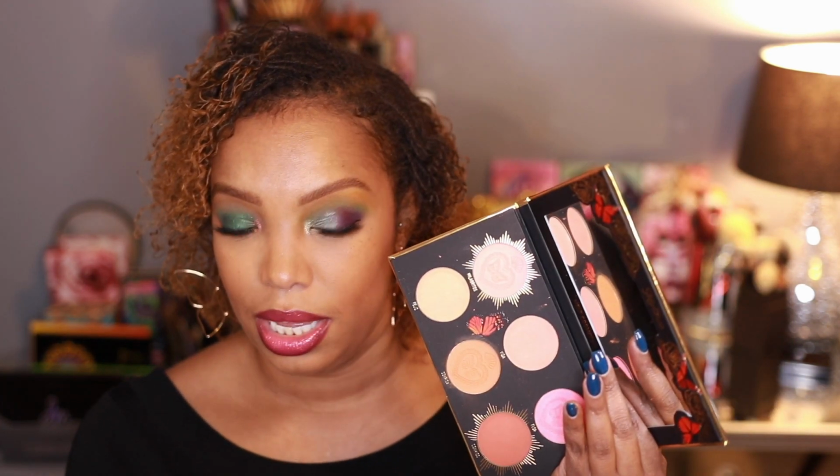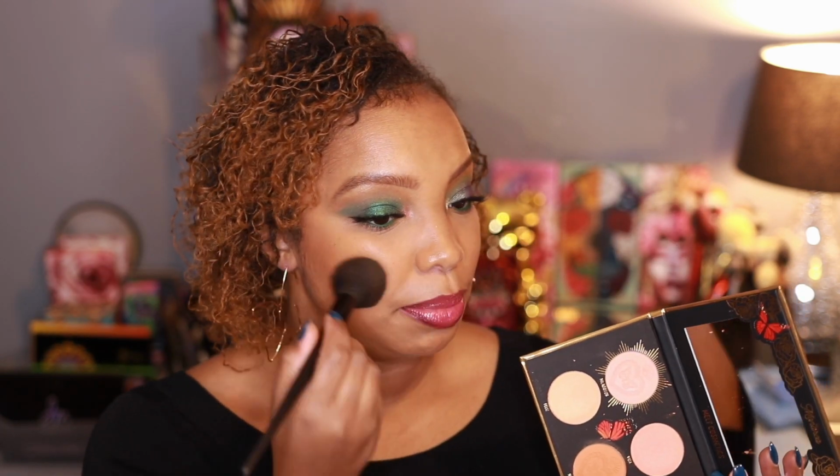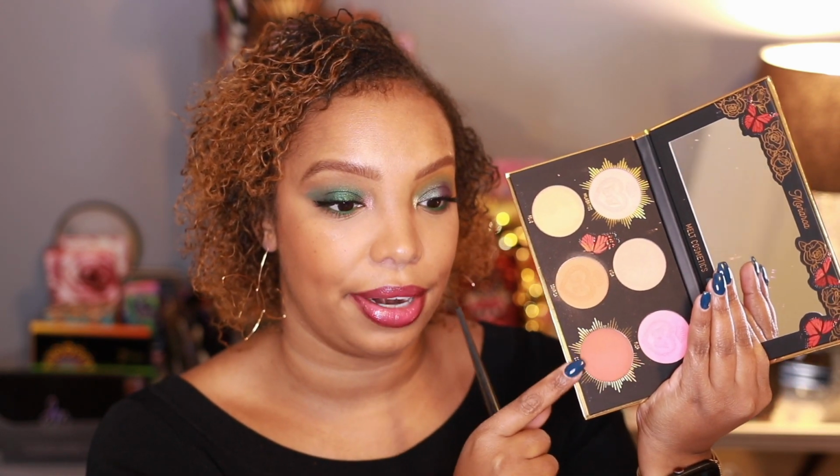I'm just using a regular brush that I use, which is this Christian Siriano brush. I did notice that you have to be kind of gentle when packing this on, just because there is a little kick up. And it does seem really pigmented. So I was kind of worried about how it would do with deeper skin tones. I still am. I think this shade would be really nice. Oh, sorry, you can't see it. This shade right here. But as you can see, it is giving some nice color.